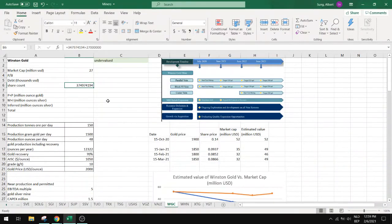Let's do a deeper dive on this. So we had a significant increase in share count. That's not that good, but yeah, we need to invest in startups. So today we are still at 30 million in market cap, and we have the 150 tons per day at the current moment. Gold recovery, I will go over that later on. The grade should be around 10 grams per ton, and they said that the AISC would be around 1050.